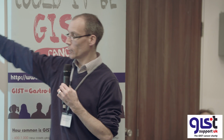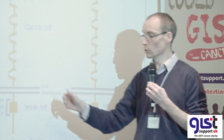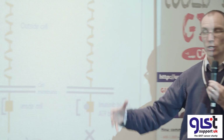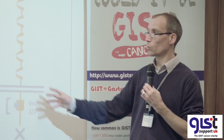And this cartoon here basically shows a little bit of what I was trying to say earlier about how these drugs work. You have expressed on these tumour cells these receptors, these proteins, and underneath there are switches. Within the cell there are switches which are switched on, and they're sending signals into the cell telling it to grow and to divide. And basically the way imatinib works is to block those switches. So those signals then are no longer sent into the cell, and so it switches it off.